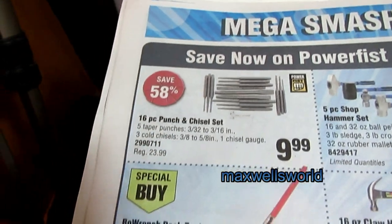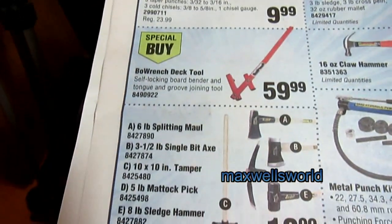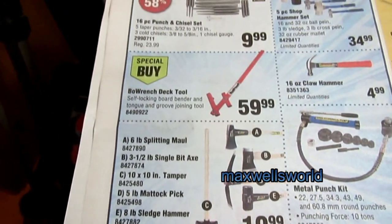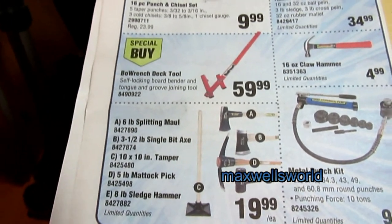You get down into various splitting mauls, single head axe, tamper, picks, sledgehammers, and yeah, those prices there are all $19.99 a piece, regardless of which one you're after.